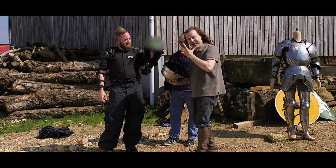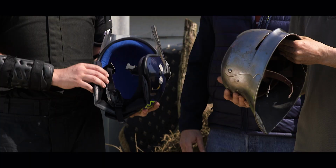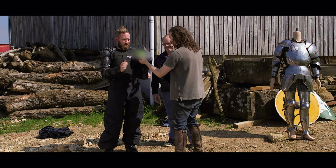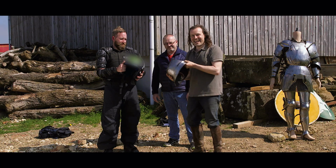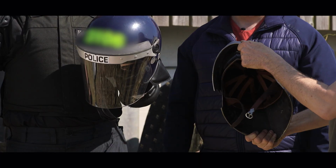I'd wear this probably with a padded coif, which is sort of integral to this modern helmet. The materials are completely different. This is made of steel, and I don't know, how does that... actually, it's basically the same weight. So the human head and neck can only actually function with a certain weight of stuff on it.